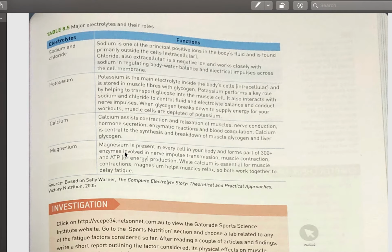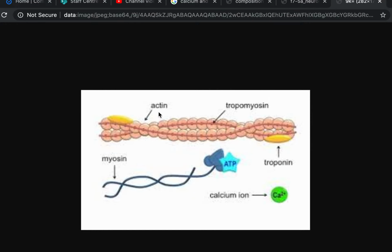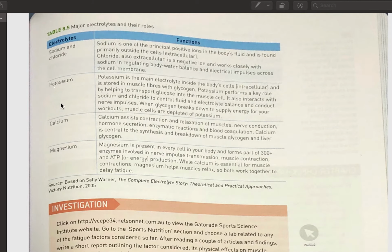The next one down is calcium. Now don't forget that when we talk about calcium, we're talking about that actin and myosin trying to cross bridge onto each other, and if calcium is not present, which was part of one of my previous videos, then this bond can't occur, so a muscle can't actually contract.